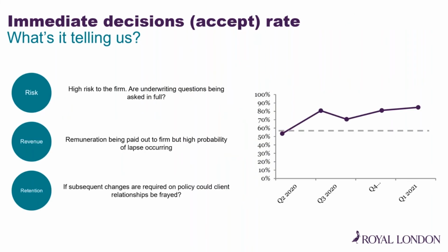So I think it's a really interesting part of the report that we're looking at now. This data tells us the percentage of cases where Royal London give immediate decisions. Again, this company's data shows that they're running significantly above our expected rate. Now, it could be that their clients are in their early 20s with no health issues, but no, for most firms, that's really unlikely, isn't it? So this could be a high risk to the firm.